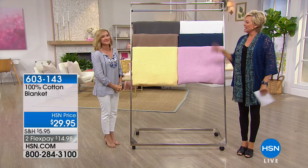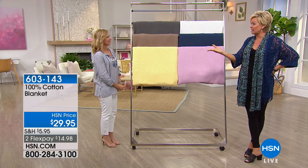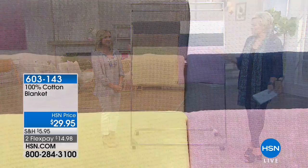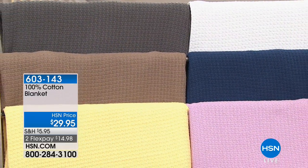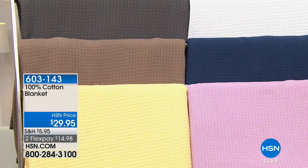We're gonna talk cotton blankets. It's crazy to me, Ellen, how difficult it is to find 100% cotton blankets in the marketplace. Right, it should be so simple. It should. It's what we want in the hot summer months. And these have that pretty waffle weave design. Let's go through the colors. They're all the same price, no matter what size you get.